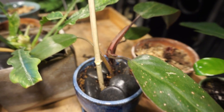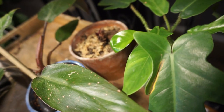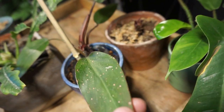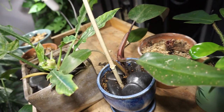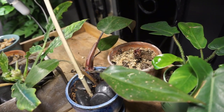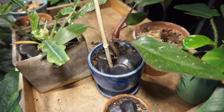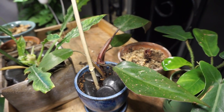because I just wasn't sure what it is. I got some speckling pink, but it's just not looking like the pink princesses that I see on Instagram. It kind of looks like a Dark Lord, I'm not sure. But we'll see eventually what this thing comes out to be. Hopefully it's a pink princess. What do you guys think? Let me know in the comment section below.